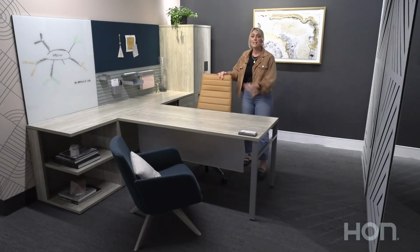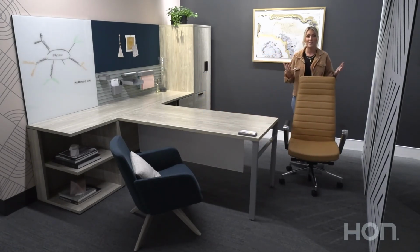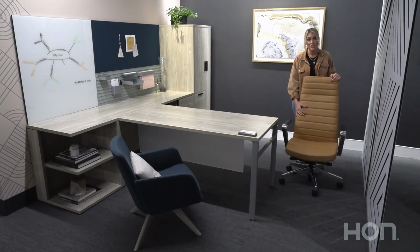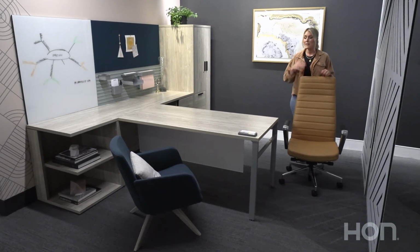We've got our Kofi executive conference room chair here. With Kofi, we can really elevate the space. We have different stitch options. We also have a contrast stitch option and different arm and base options. As you can see, we've gotten rid of our traditional guest chairs. We've added MAV for that more comfortable and relaxed look within the space to make it feel a little bit more like home.